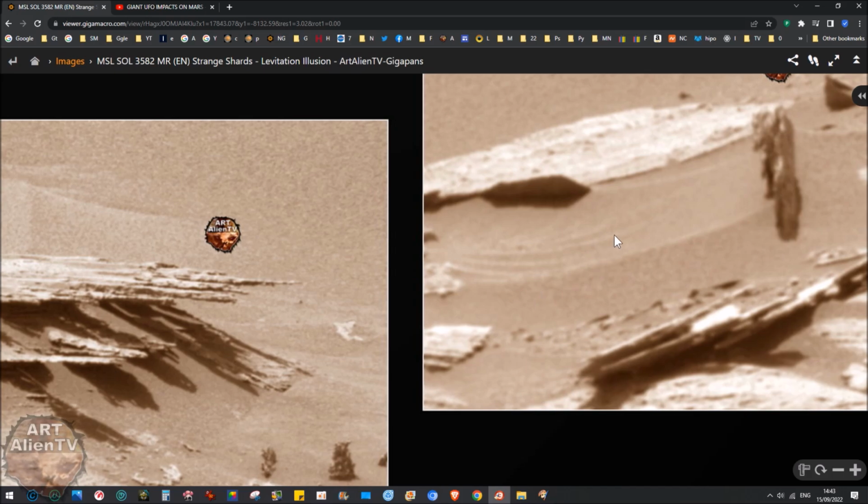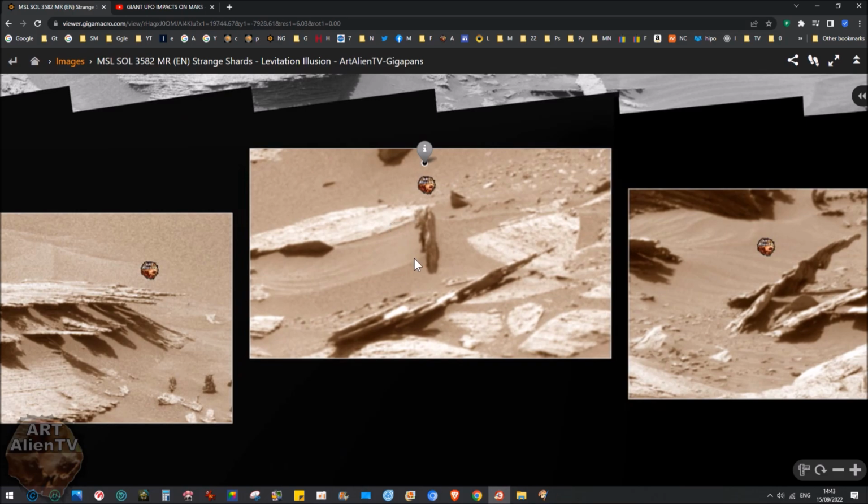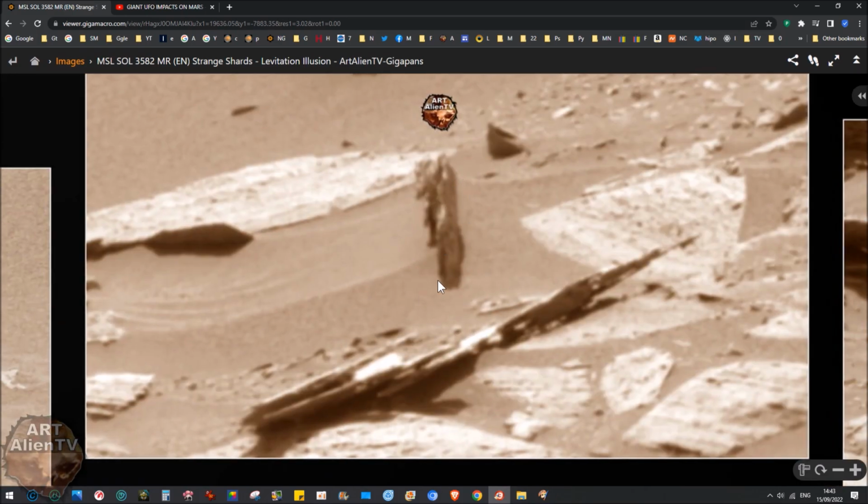So what's happened here with this one is it's cancelled out its own shadow because it's facing directly upwards. And the shadow is here. There's only a very slight shadow here. And it's cancelled it out because it's actually facing the sun. And there's hardly any shadow at all. Whereas if this was taken an hour later, there would be a shadow coming across this way slightly. And it's on the slope here with a ridge of sand there, like a little dune. But it looks like it's hovering.